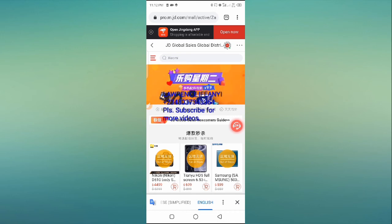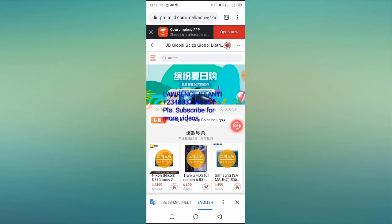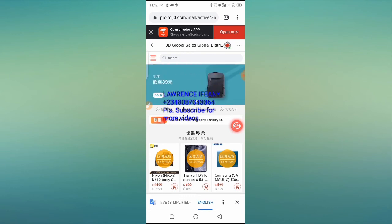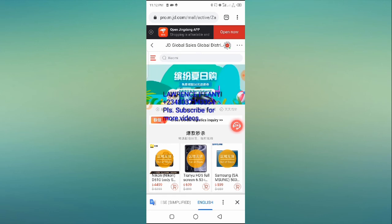Now it will interest you to know that they have the English version of all these websites. As a matter of fact, with the Chinese versions we cannot buy directly with our Naira card. There is no way you can make purchases from these websites using your Nigerian MasterCard. Don't even try it, okay? I'll be telling you what you need to do to buy from these websites.